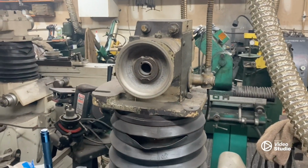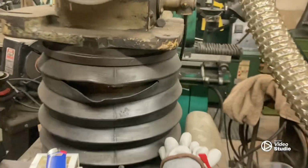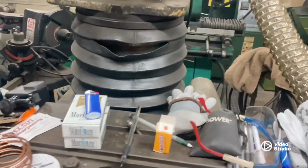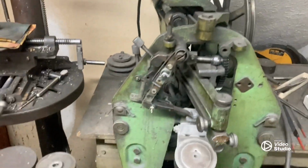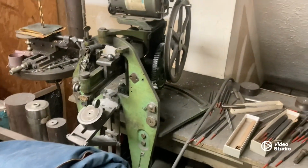I bought this thing a long time ago out of another guy's shop. That little staples and some tape, it'll take care of it. It still runs fine. We've got our filers. And what I do with these is these kind of blades right here, paper tube saws. These are kind of expensive when you go to buy them because they're all automatic.